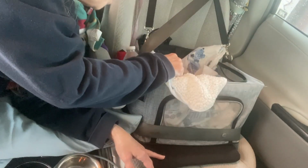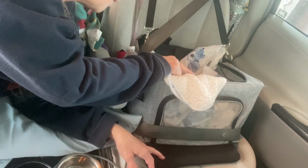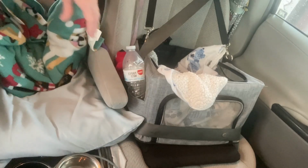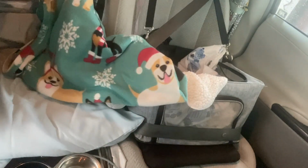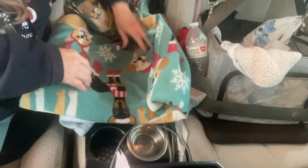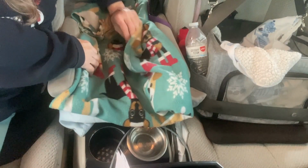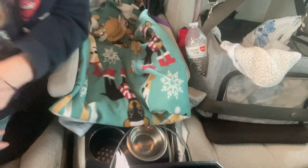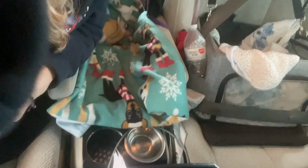I need to get a puppy pad to put in between this blanket and the bottom of this. And so we're going to put this blanket on here. So we have warm puppies. Yeah. So the front is done. We're done with the front of the van. We need to finish things in the back.